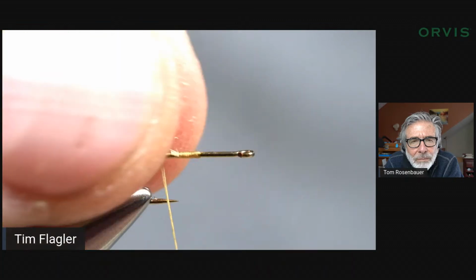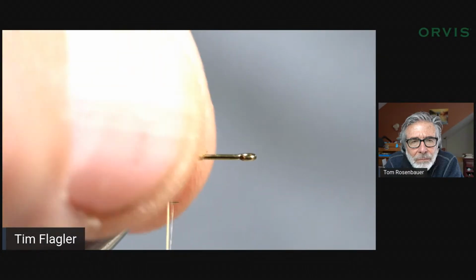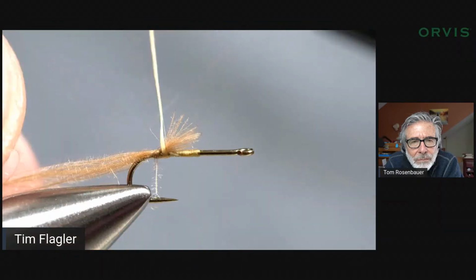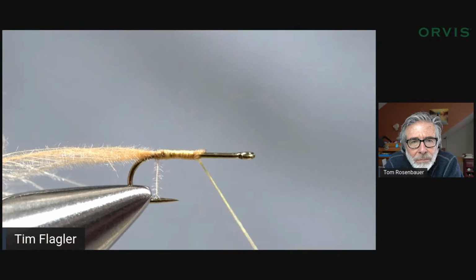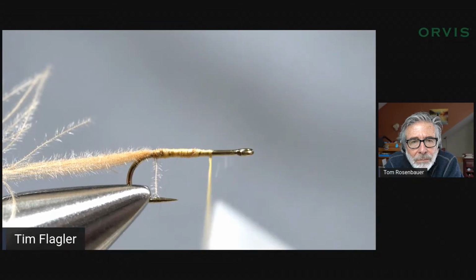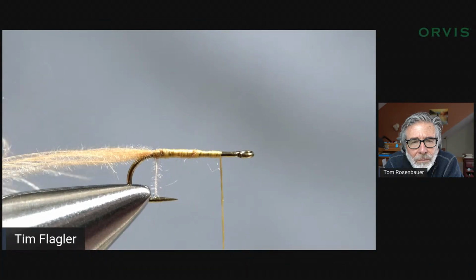Because it's so slippery, I'm going to pull these up and take a wrap or two around just the hook shank, put them back down, and do a couple wraps around those tips. That way that slippery feather really can't pull out. I think I nicked my tying thread just a little bit, but we can get that taken care of. Come up almost to the eye.